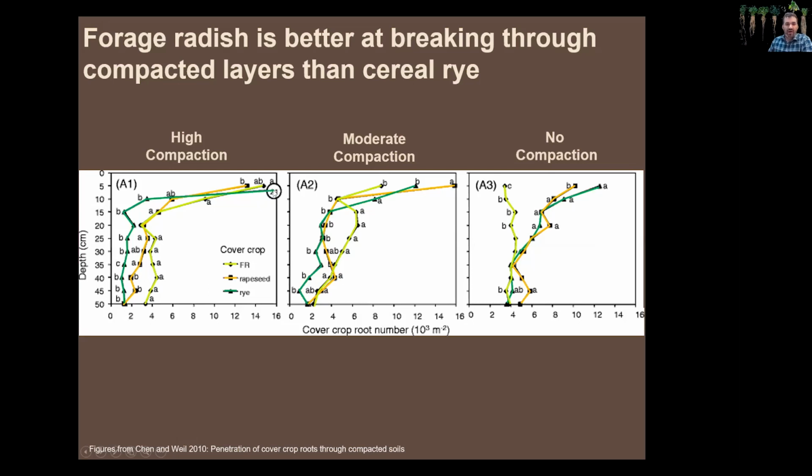On the surface, maybe cereal rye had much more, but as soon as you got 5 centimeters down or 10 centimeters down the soil, the brassicas were winning out. And similarly with moderate compaction, similar things, both forage radish and the rapeseed having more root biomass with depth in that moderate compaction. And then when we had no compaction, cereal rye was similar to rapeseed in the amount of roots that produced. Maybe more roots at the surface, which is a similar finding from my study, but interesting results.